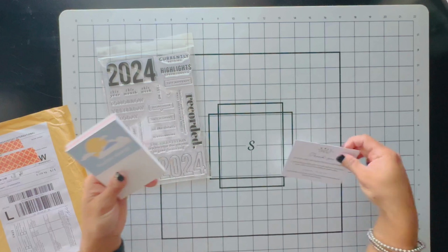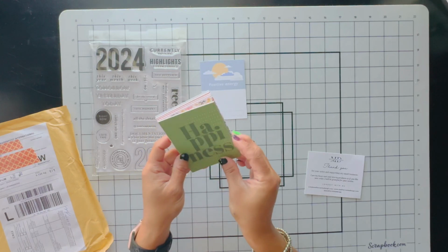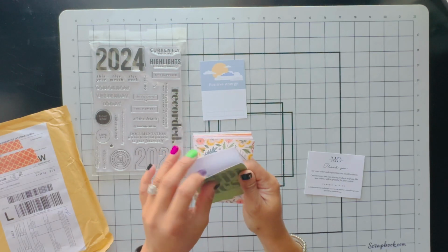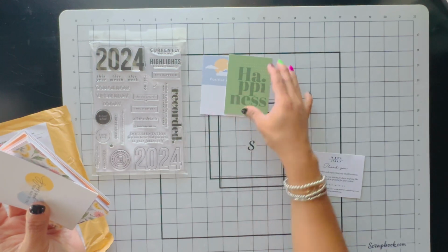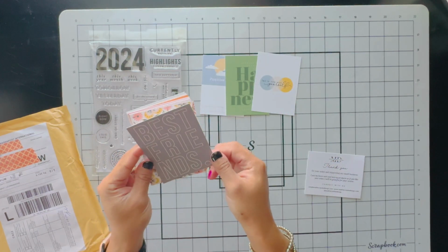So here are the cards that came with it. Positive energy, I love that. Happiness. I like to see products from around the world. They have a different feel. I just like to see their creative stuff that they make. So that's happiness, fall in love with yourself, best friends.